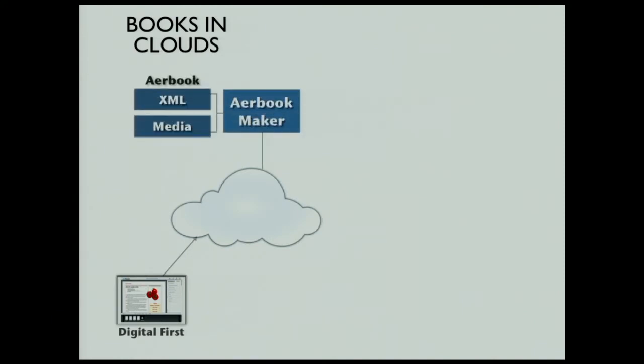We build the books in the cloud. And what that means is that there are multiple ways to build the book. We start with a digital first model where you build the book in the browser. It's very much like an InDesign kind of interface, and I'll show you in a second. And then that book is sent up in real time. Every time you move a pixel, it's communicated up through the cloud, the internet, to our servers, where through AirBook Maker, it's in the form of a lightweight, expressive XML document.